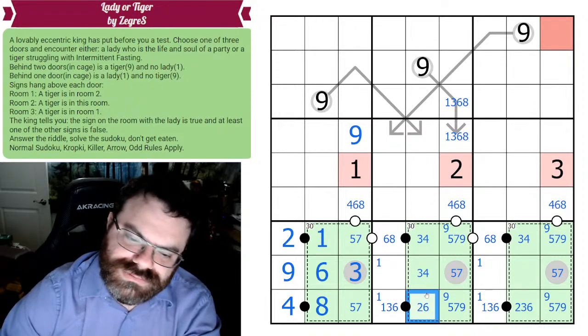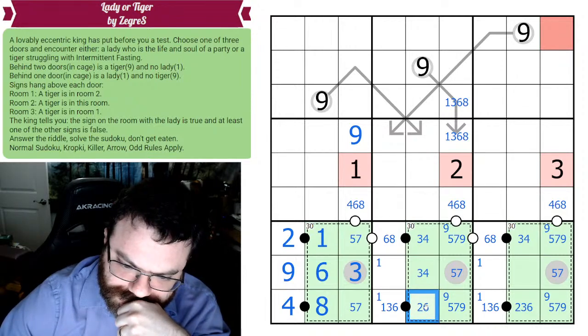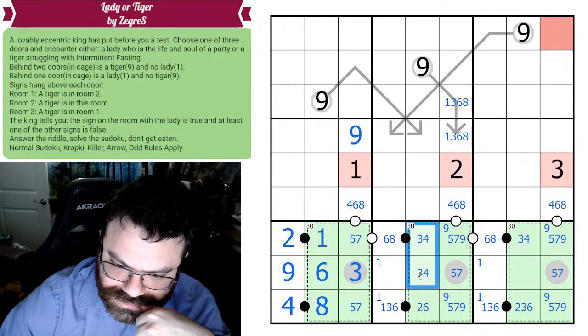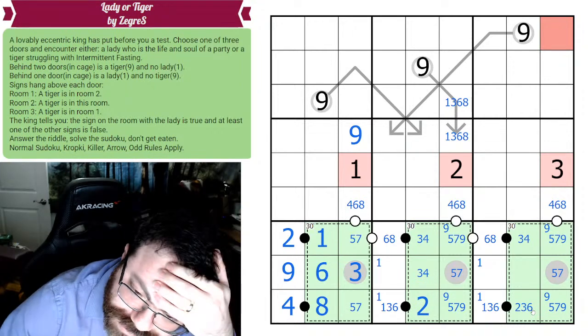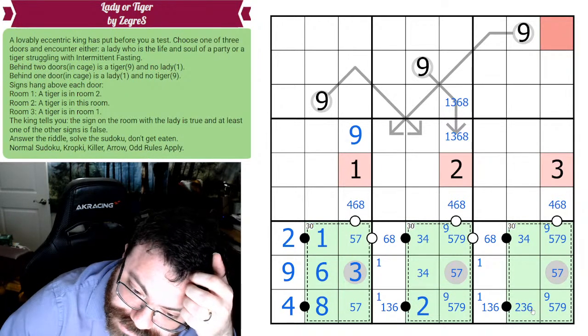So is this always a... Yeah, these add to 9. This would have to be 6, 1, 2, and we can't do that. So this is always 2. Doesn't that break this one? I'm confused. There's something different about these cages I'm not appreciating.